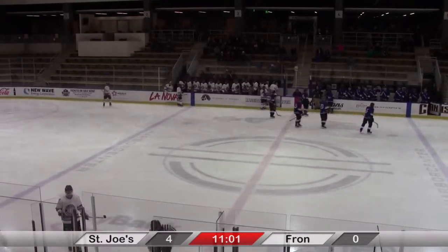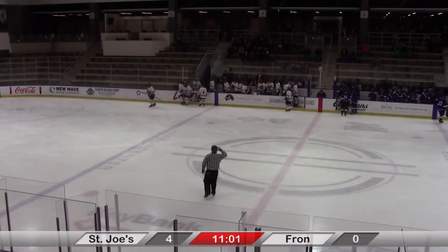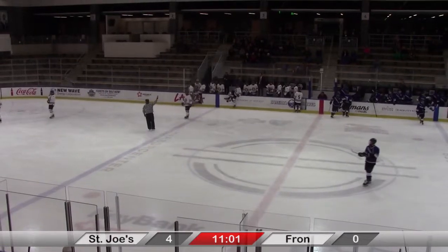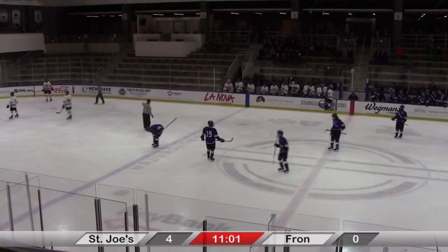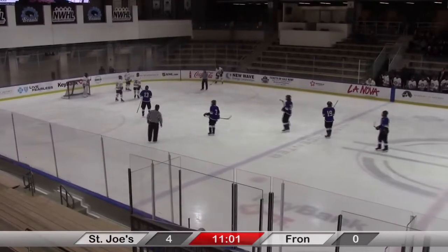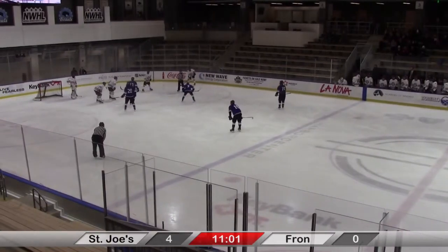Struggling a little bit, but it looks like he'll be okay. If I had to guess, he probably just had the wind knocked out of him. I think he'll be all right. And we have a tripping call here against St. Joe's. Against the hit on Zemplowski. It's going to be Will Redding. Redding for 2 minutes with 11:01 left in this third period. Let's see if Frontier can get on the board with their first power play of the game.